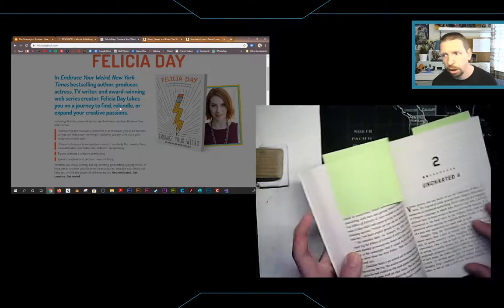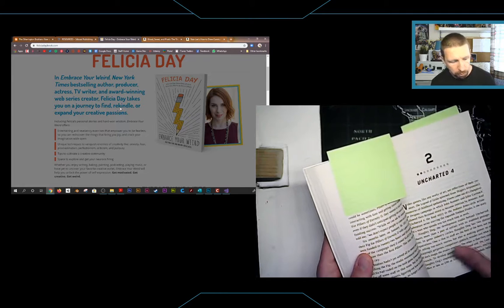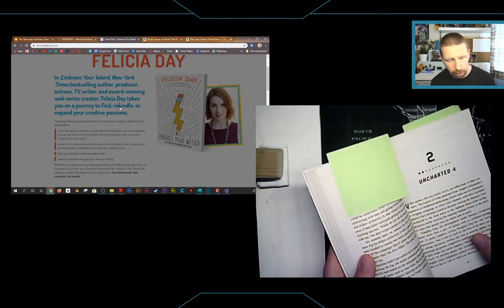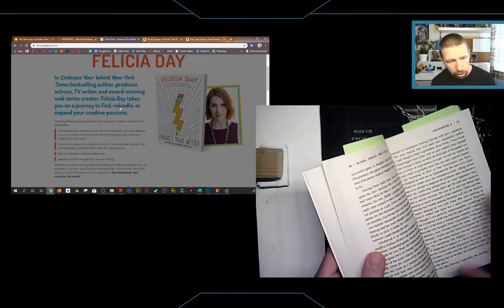But this is one that I can dip in and out of and remind myself of the whole process as you go through. So there's big AAA titles in there like Uncharted 4, which is one of my favourite games, which is why I've just put it in there. And it just goes through the whole process.